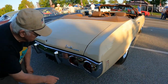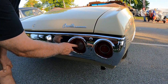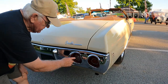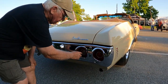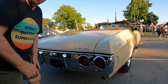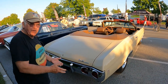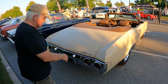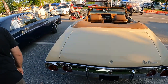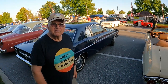All right, so I did not know the differences on the taillights. These are actually 72 taillights. Now, they may have changed during the model year or something like this, but the 71s had circular type taillight lamps. Okay, maybe we'll see one later on. But they all interchange. I've only had one Chevelle. It was a 72, and we didn't keep it long.